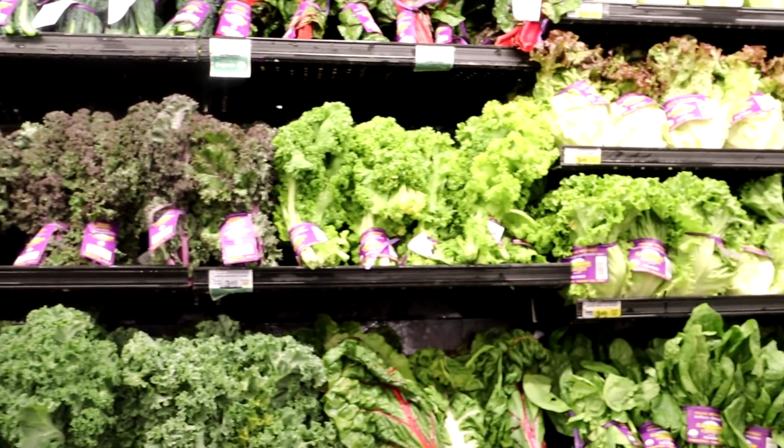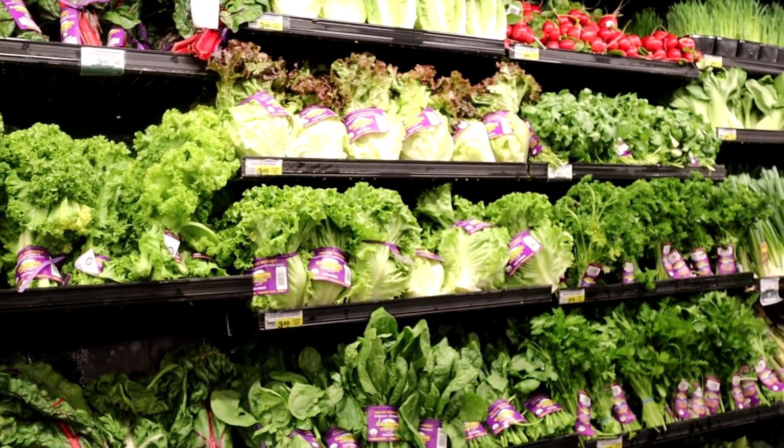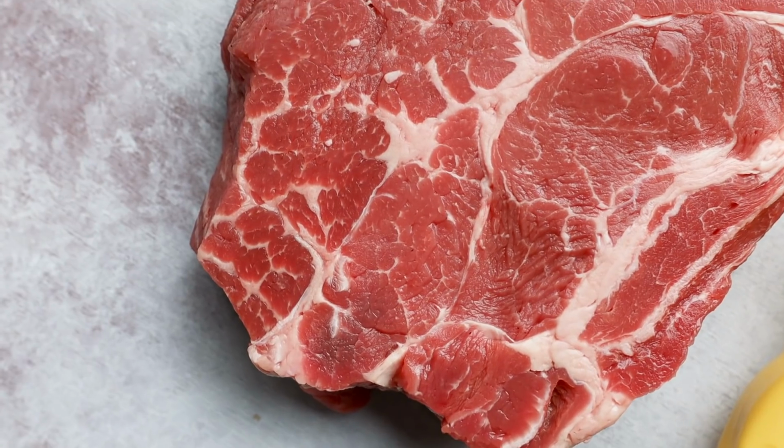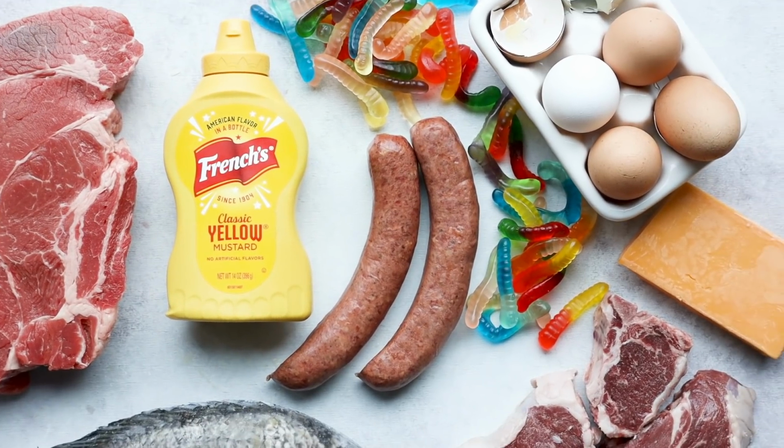And then you can fill in the gaps with very low carb vegetables like spinach, lettuce, avocado, even some fruits like berries, which are all going to help keep you full and provide essential micronutrients that your body needs. You might think that meat is your only option for zero carb foods, but think again. There's actually a lot that you can incorporate.